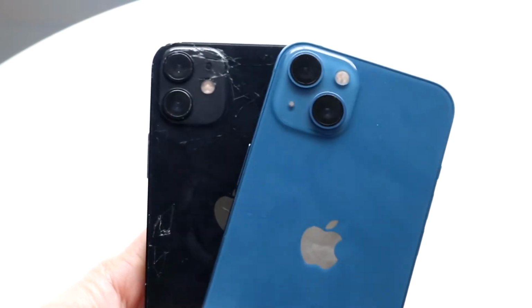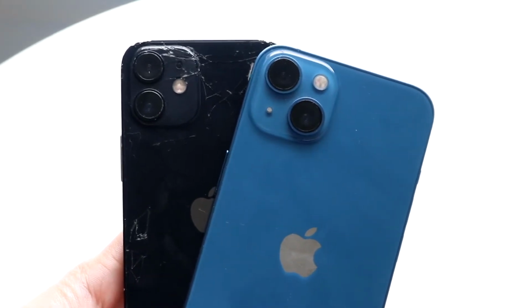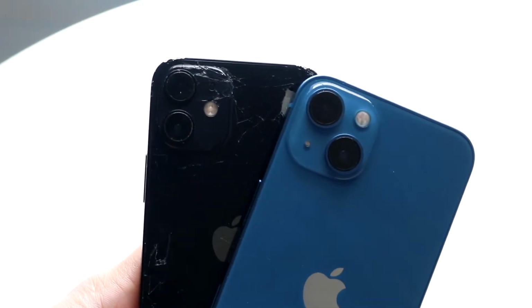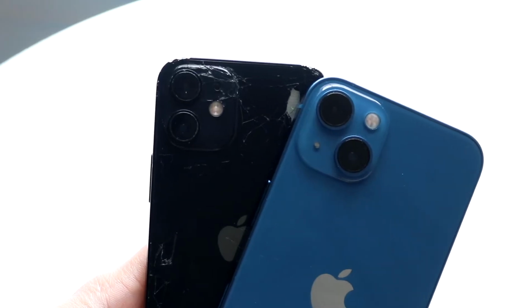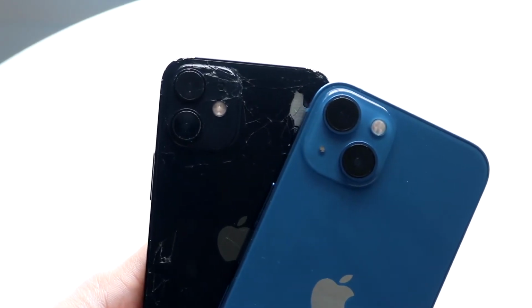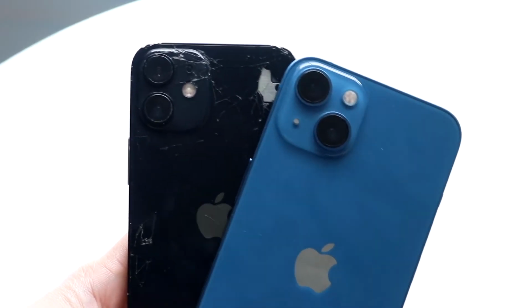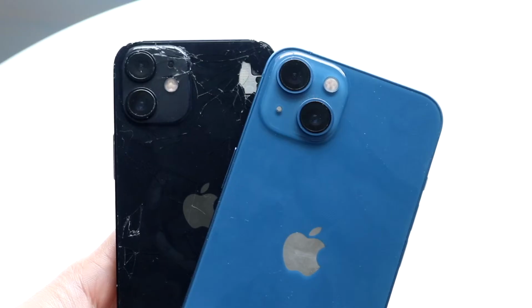Lightning ports at the bottom, ringer switch, all that good stuff on the sides. And on the back, we are getting our glass backs. Now my iPhone 12 mini is completely cracked up, does not even look that good at all right now. We're getting dual camera setups on both as well, which is always nice to have. So you're always getting some type of capability there, which is really cool. Now you're getting glass backs, like I mentioned. Mine is cracked on my iPhone 12 mini.